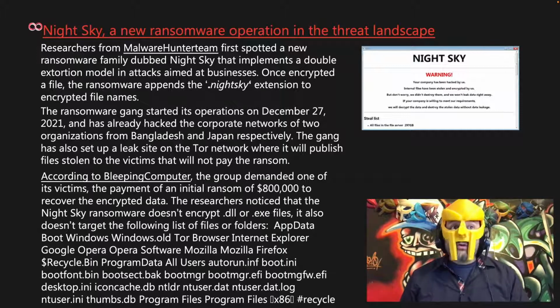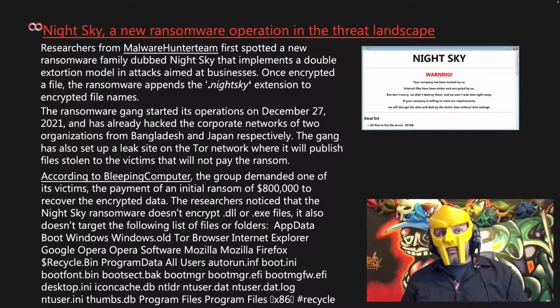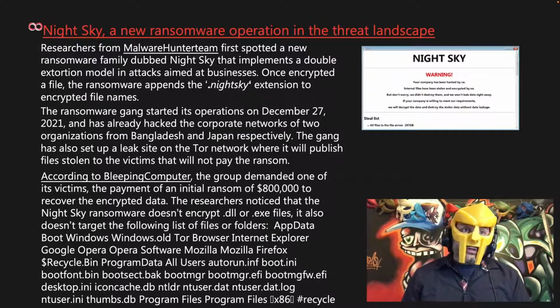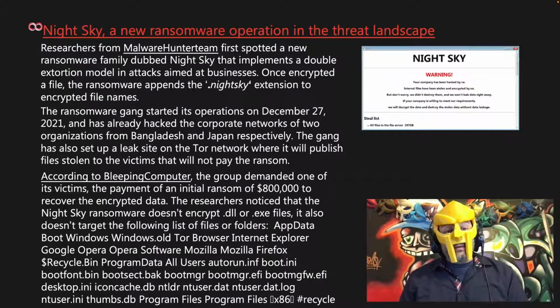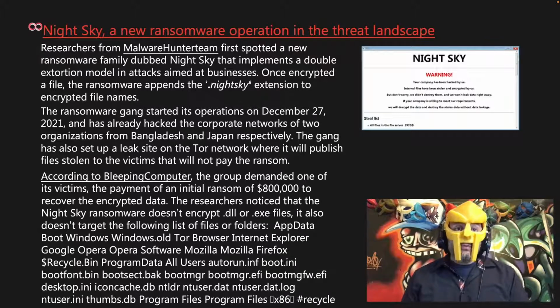It also doesn't target the following list of files or folders: app data, boot, Windows, Windows old, Tor browser, Internet Explorer, Google, Opera software, Mozilla Firefox, recycle bin, program data, all users, autorun.inf, boot.ini, bootfont.bin, bootsec.bak, bootmanager.efi, bootmanager, fw.efi, desktop.ini, iconcache.db, and so on. These are all files and folders that are required for a system to generally boot up and work properly, because if the system doesn't run, you cannot get to their payment page on Tor in order to pay your ransom. You're completely locked out of the system.